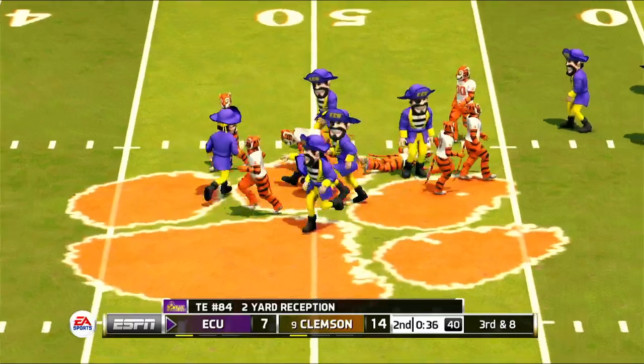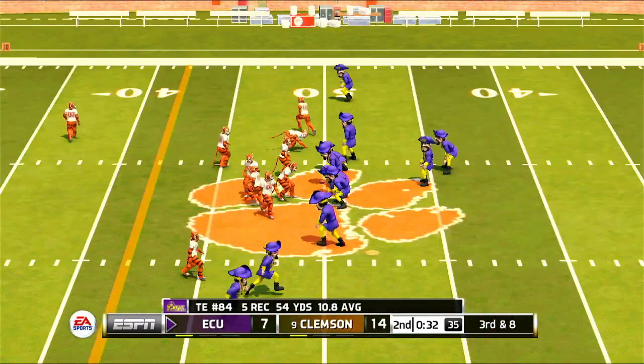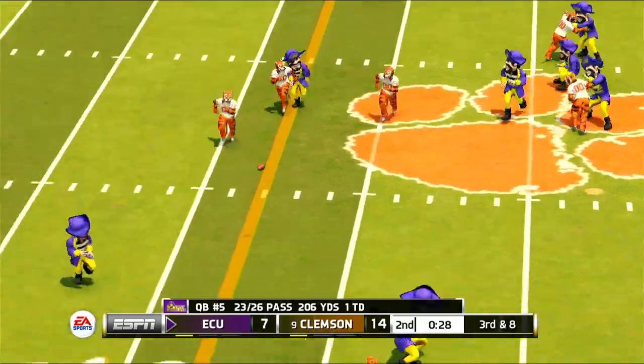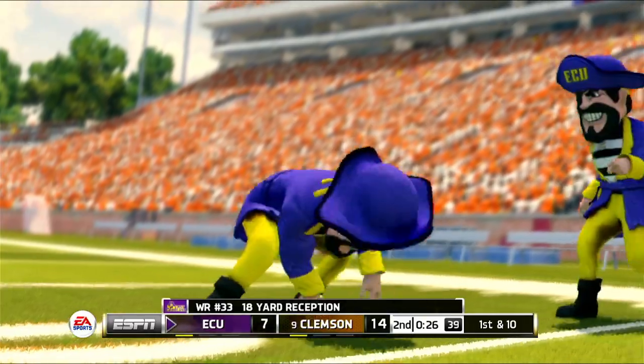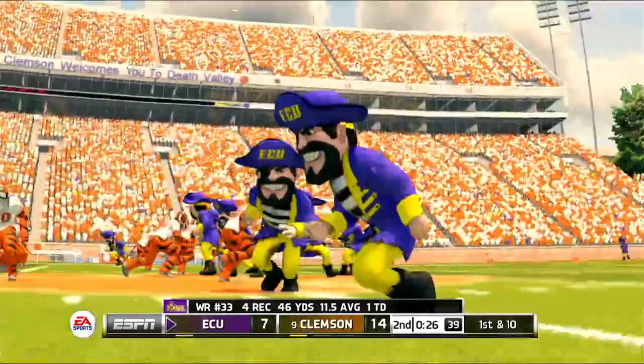Quick throw to the tight end, and he's tackled right away. But he didn't have much of a chance on that play. Boy, this defense has a lot of speed. They're all over him by the time he caught the ball. There's a strike complete. He's knocked out of bounds at the 32-yard line. That's good for 18 yards. First down.